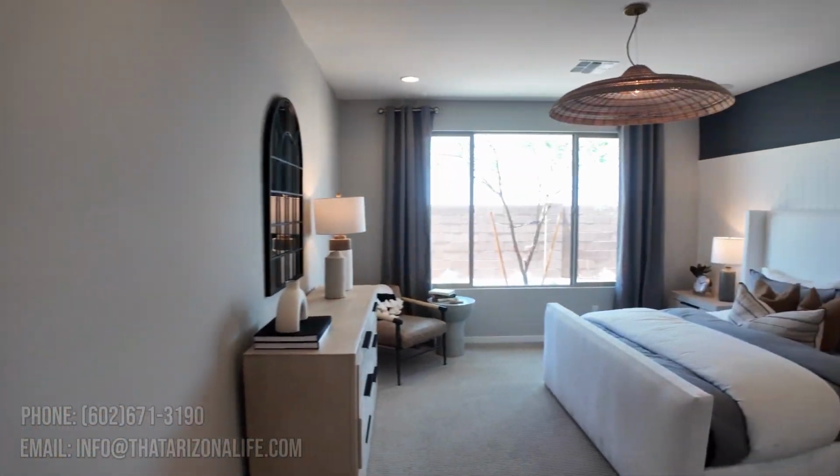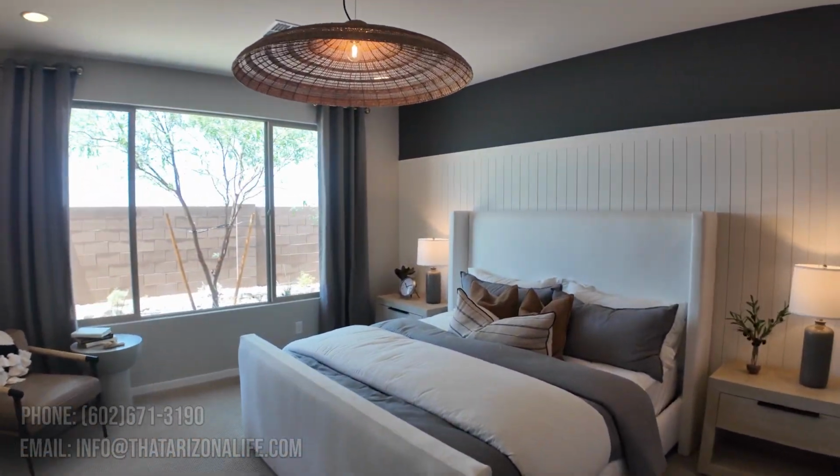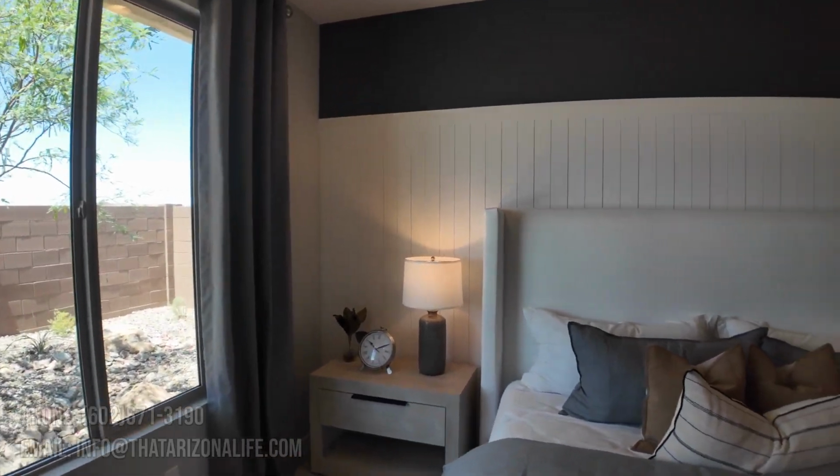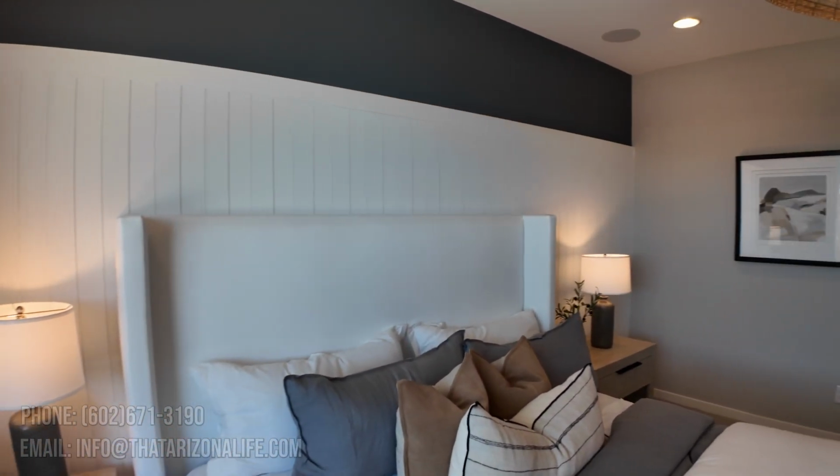Great wall capture, terrible there. Wall shot, just in case you guys wanted to see what the wall actually looked like there. I love it. Pulte did a really good job with this home.